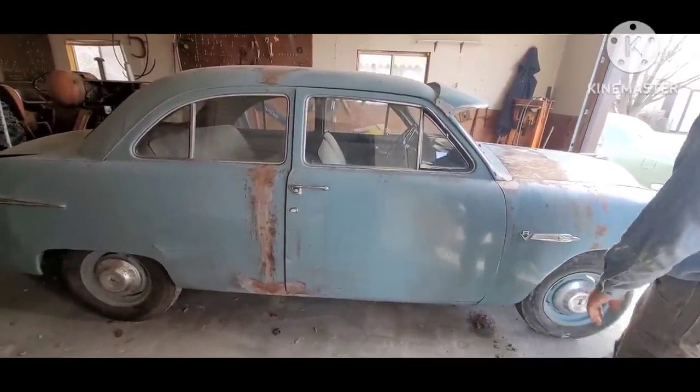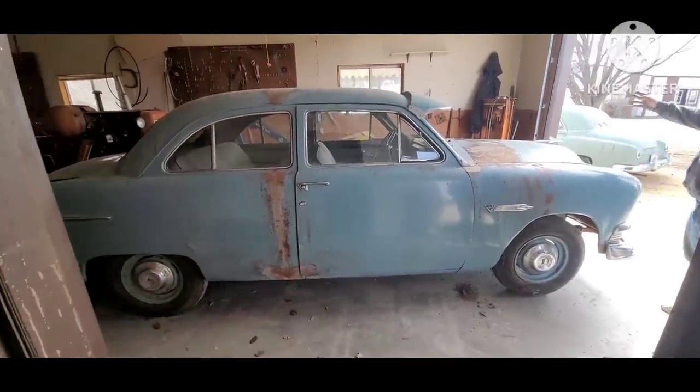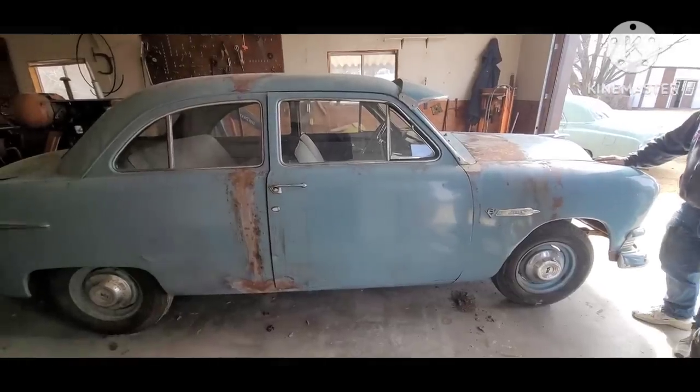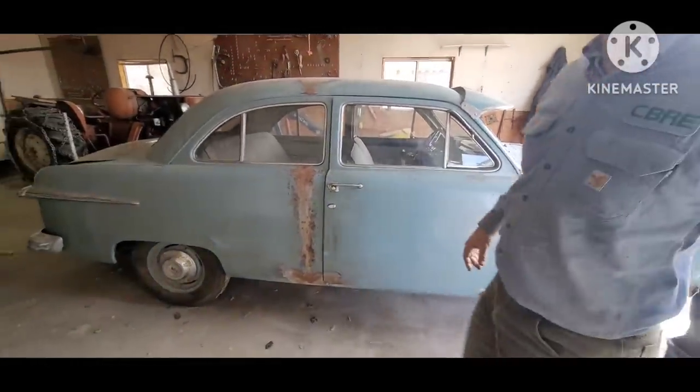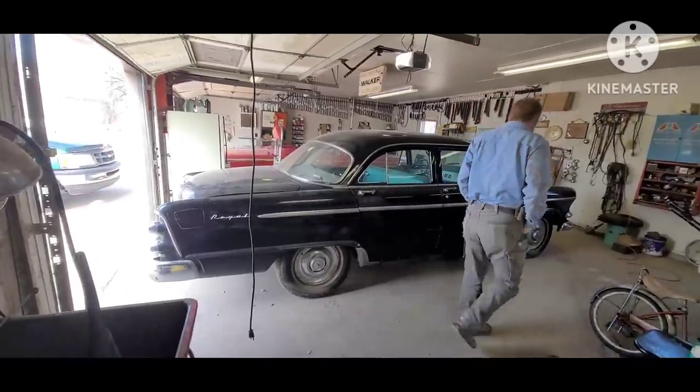So like these old tires, you can just put air in them and they just... It's amazing. These were all set in that shed. There were 12 vehicles in that shed when I got here. Backed them up here and started them. Man. Oh, Dodge. Not a Dodge guy, but I like these cheap flies.